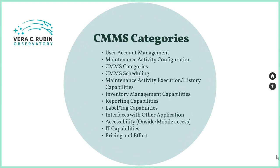Management wants to have different aspects seen, and then maybe the heads of the different engineering disciplines. So all of this is organized here. And at the end, we were also considering pricing and effort. That became a category here. But mainly we were focusing in the beginning on the first 9 categories.